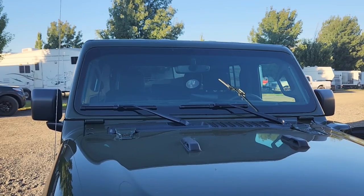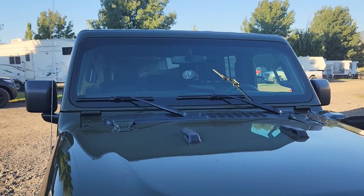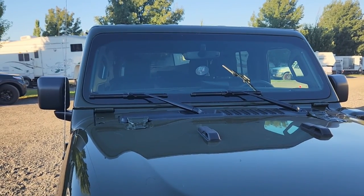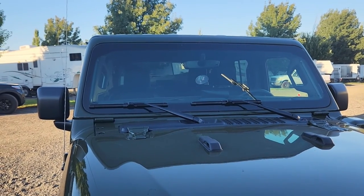Well, it is about 8 o'clock on Sunday morning. It's been 12 hours and 45 minutes, but there's no little blue lights on the front of the Jeep, so it obviously finished charging. So it definitely didn't take the 16 hours that it estimated, so that's good.